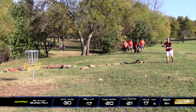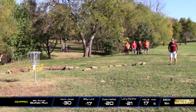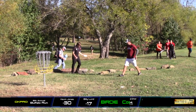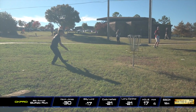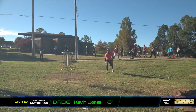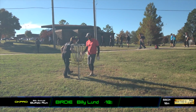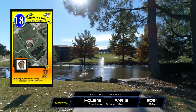Coda with a pretty hefty putt in front of him. But he knocks it down. No problem for him. And Kevin with the birdie. 31 under par. Yeah, he's through 3 rounds. That is just so good. Making a statement. All right.